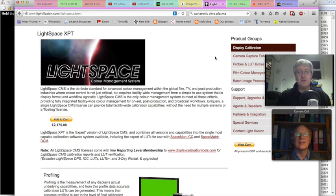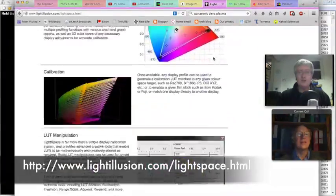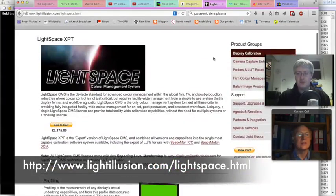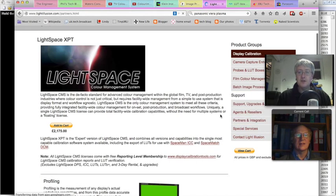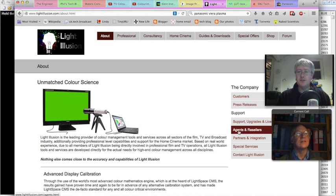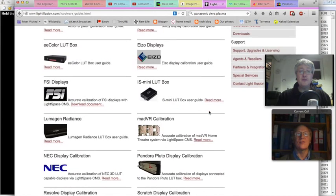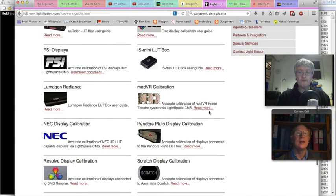Lightspace color management system, Lightspace CMS, is produced by Light Illusion. Their website is a fantastic resource, with lots and lots of PDFs you can read and good information about profiling displays and integrating with other devices. They support lots of different probes and patch generators and all those kinds of things. Very, very good company to do business with, it seems. Excellent. Yes, I have actually been to their site, and I found quite a lot of interesting resources to gen up on.